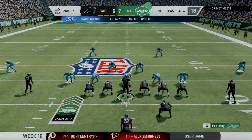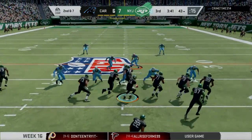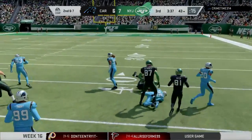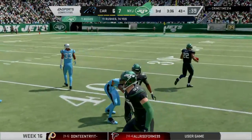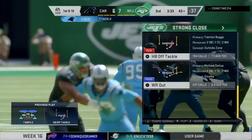Right over there. Mike, 58, right there. Watch QB's off. Watch QB. Now they try the right side here. And he'll work it across midfield inside the 45. 14 yards is the pickup there and a Jet first down.